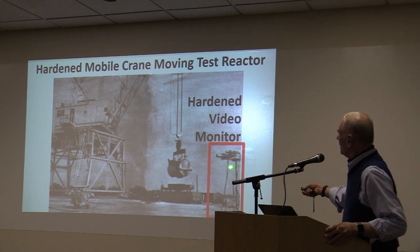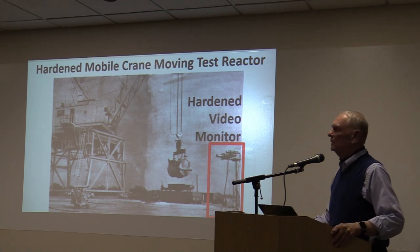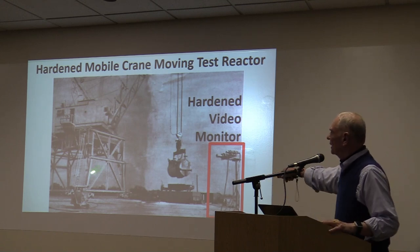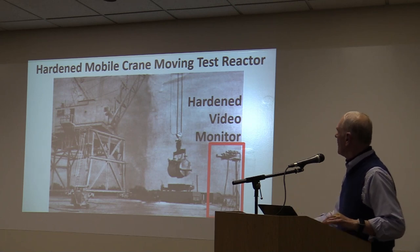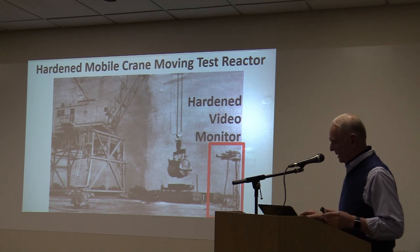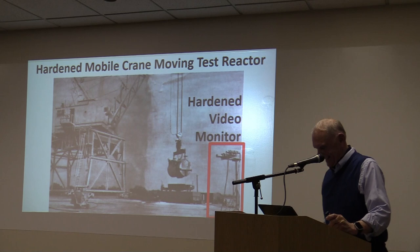All over was hardened cameras. There were video cameras all over the place on this thing because you're not out there and you need to watch what's happening under the crane. You need to watch everything that's happening on site. So there was a lot of video cameras all over the place. But you can tell that was a lot of work to build that crane and make it mobile like that.